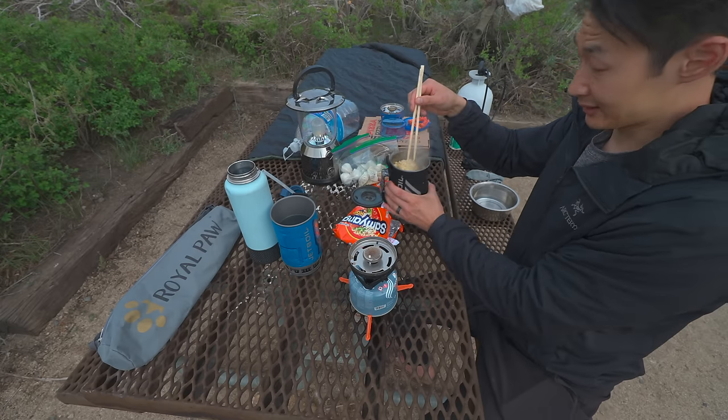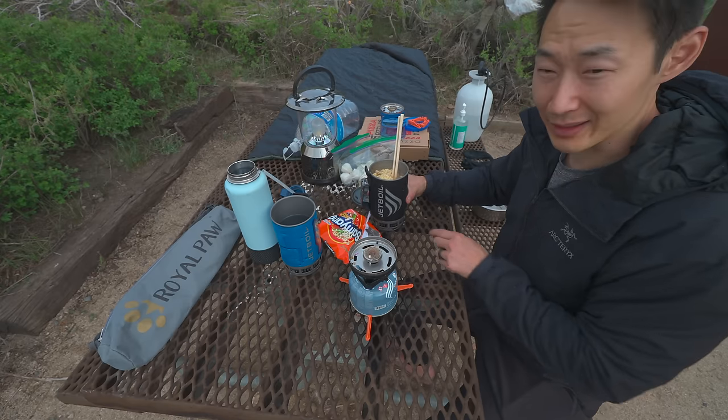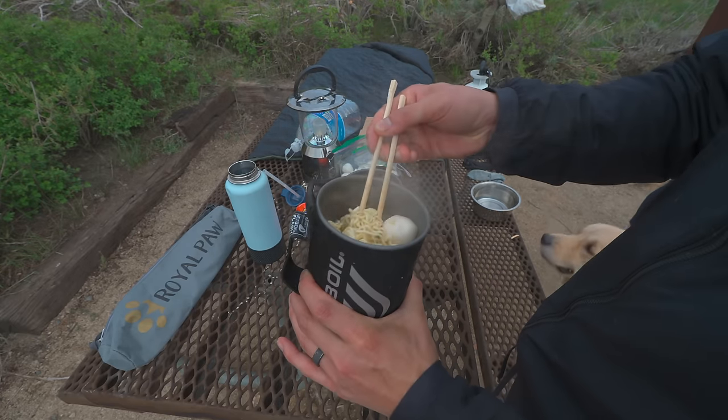That's done. Hot! Don't touch the bottom part there. So it looks good. Instant ramen, fish balls. There's wontons under there.